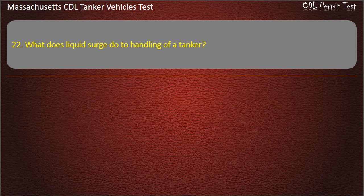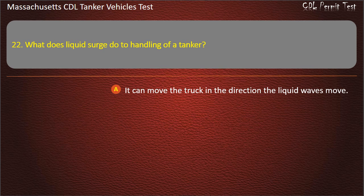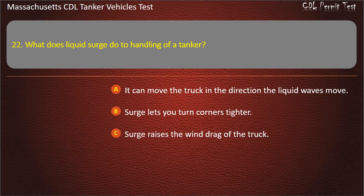Question 22. What does liquid surge do to handling of a tanker? It can move the truck in the direction the liquid waves move. Surge lets you turn corners tighter. Surge raises the wind drag of the truck. Answer. It can move the truck in the direction the liquid waves move.